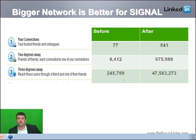Now, the typical job seeker, as we see here, has 77 LinkedIn connections. And that gives you access to 250,000 people. And that might sound like a lot of people, but 250,000 people is not a lot of people because LinkedIn has over 100 million members. So that means that's less than 1%. 99% of the people on LinkedIn, you won't be able to see their conversations because you don't have them in your network.